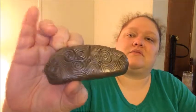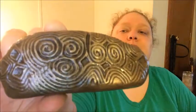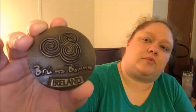This was kind of cool. I got this at Newgrange. It's a little representation of the rock that's in front with the little spirals. See all of the spirals, and then a little magnet, which you probably didn't really care to see, but there it is. The Brú na Bóinne in Ireland, which is what they call the center.